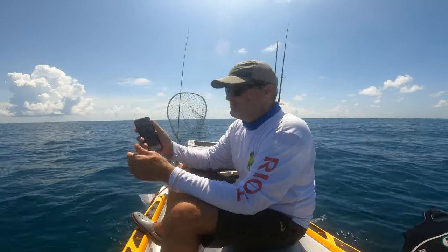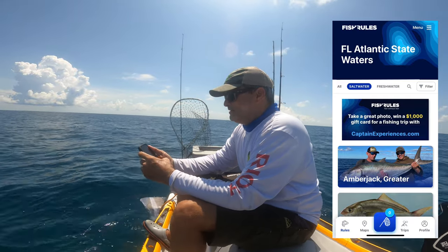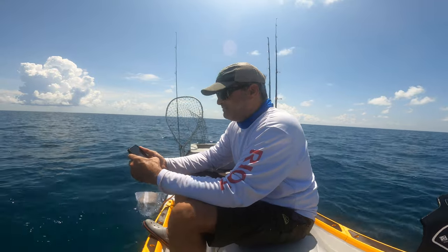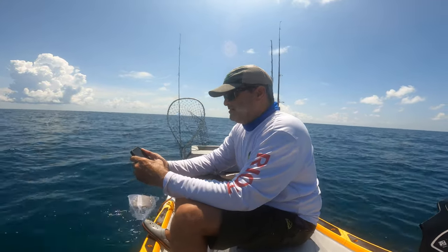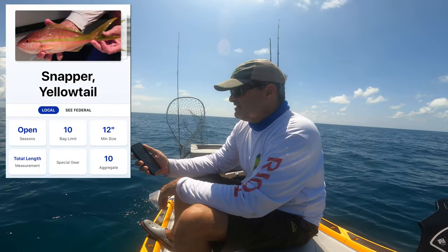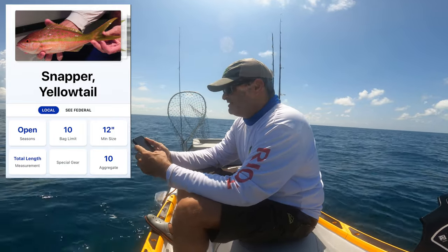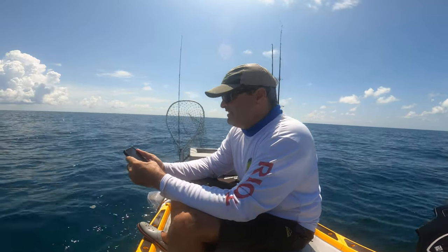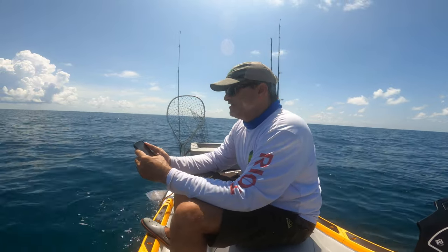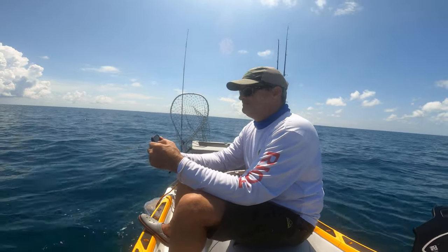The first thing I'm gonna do now is open my Fish Rules app, and just to double check, I'm pretty sure that it's 12 inches. I just don't remember exactly what my max limit is. Yellowtail snapper: bag limit is 10, minimum size is 12. It's total length measurement, so you can pinch the tail to get your 12. So let's start fishing.